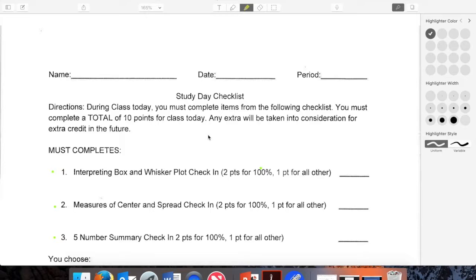Let's take a look at how we can use the principles of gamification for a single day lesson. Oftentimes I find that people get overwhelmed and feel a little intimidated by gamification, but it is something that you can do even just for a singular day, and that might be a great place to start.